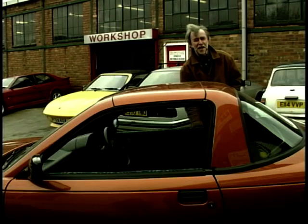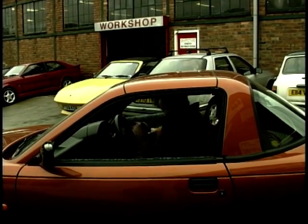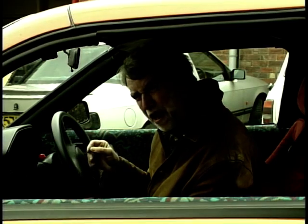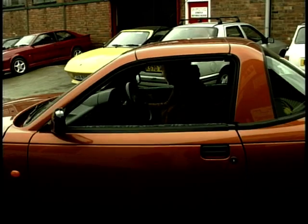Now, I have to confess to being a bit nervous about driving some kit cars. You're never quite sure if the guy who screwed the brakes on was having a row that day. No worries with this car, though. It's built by the factory.